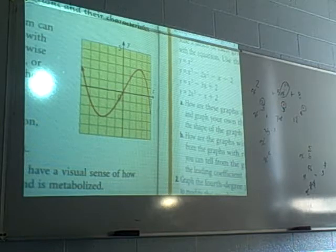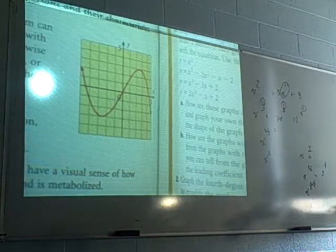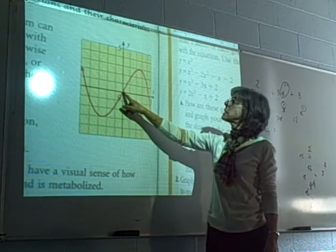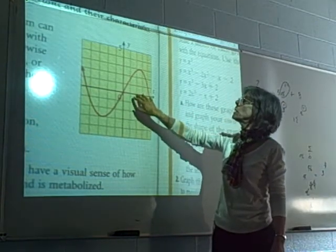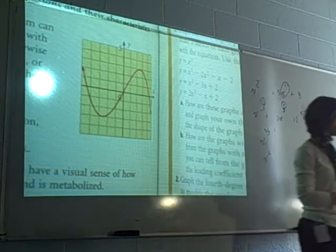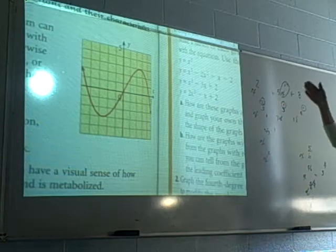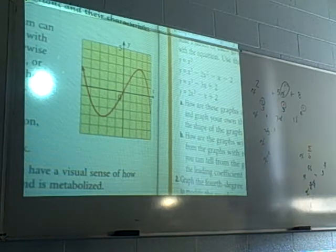It says hours. Doesn't say, I don't see. Yeah, x hours after one drink. Okay, x hours. So if this is, you can see that after between 2 and 3 is your maximum level of concentration. So would it make sense for us to look at the negative values?